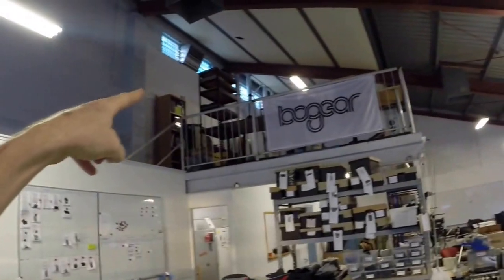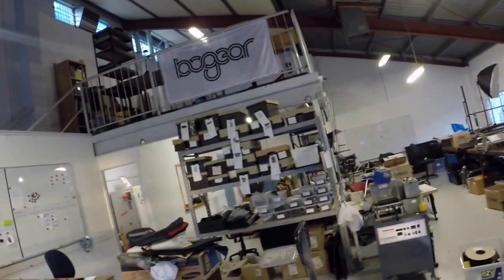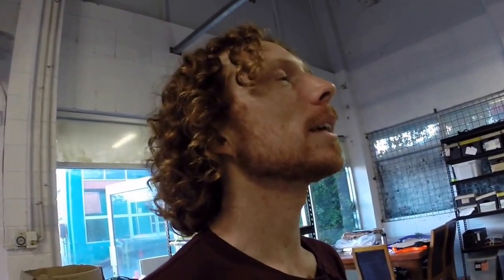Oh yeah, up the top there is the mezzanine area, and at the moment that is where the design section is. I can't show you up there because there's a ton of mess, and also a couple of projects that we're working on at the moment that are a little bit top secret. But let's go back to it.